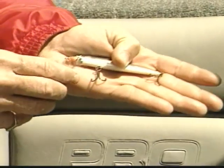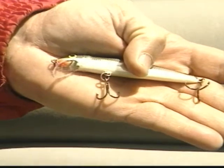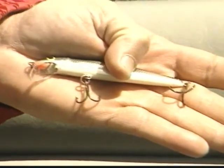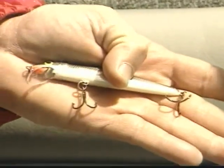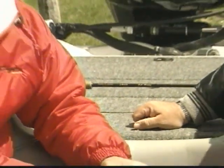One of the things that I want to, I don't know if we can show you today, but Bill sharpens his hooks so sharp that the wind was even blowing them into my hands today when I was bringing them back, and they were just so sharp. Bill, let's just talk a little bit about the importance of sharpening hooks.